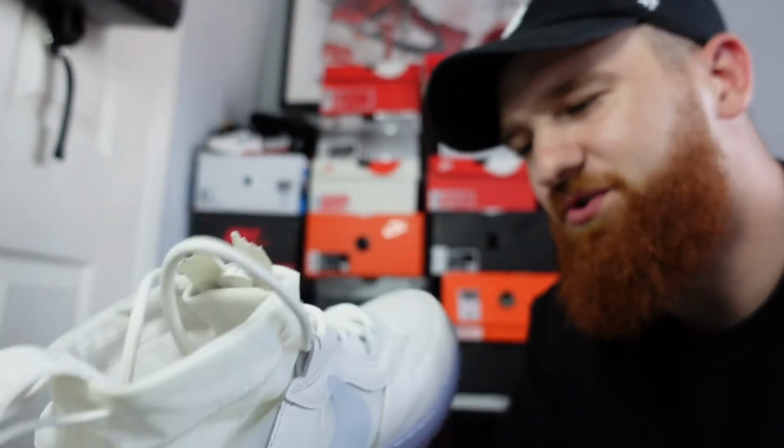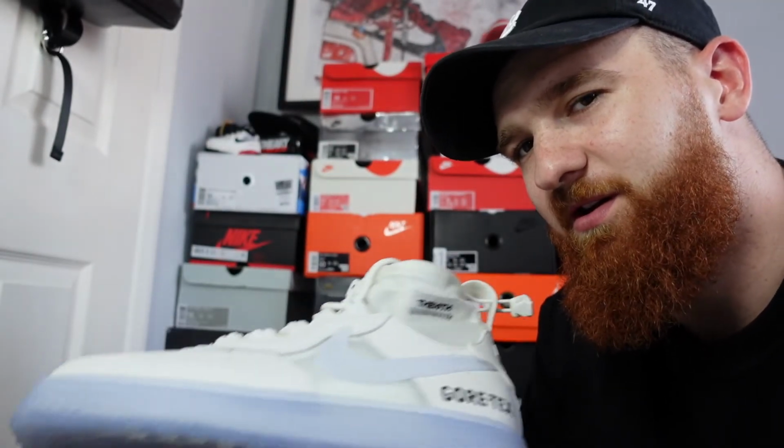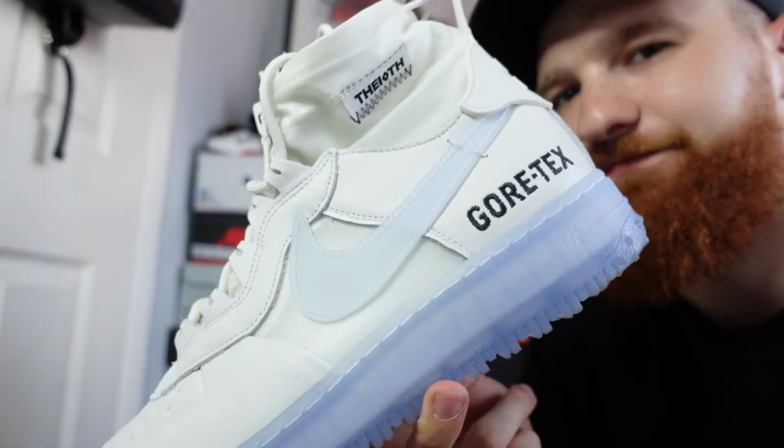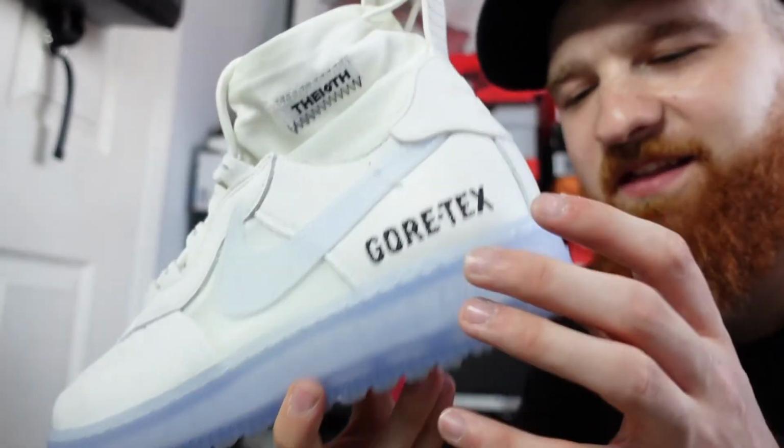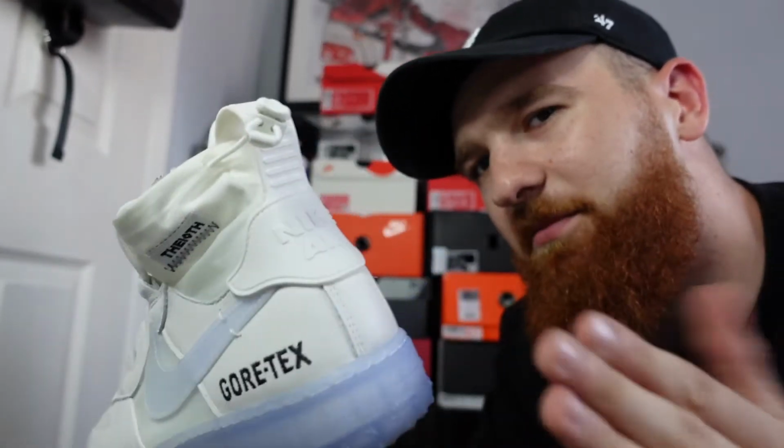One of my favourite shoes is actually an Air Force. An Air Force or a Jordan 1. But yeah, like anything icy or gum. Icy or gum. Iced gum is a go with me.